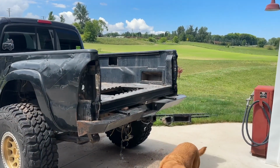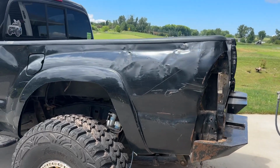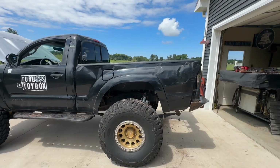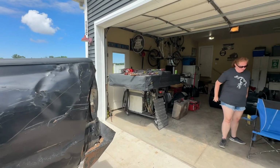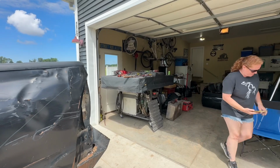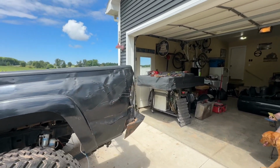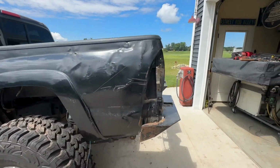Whitney hopping down from helping me. I don't even know what time it is, but we've been going at this since like noon. It's just stripping the old bed, trying to get everything off of it. So we slid the cart up here, the bench, took the tent off, put it there. We got the bed racks laying over in the grass. But I mean, there's a lot to disconnect.